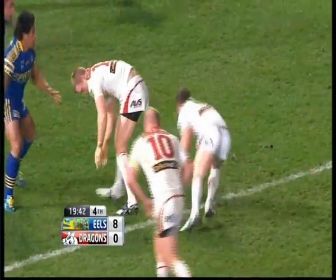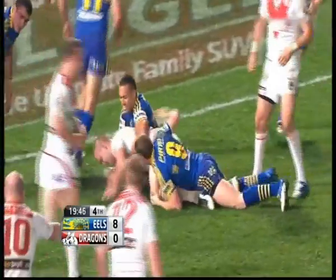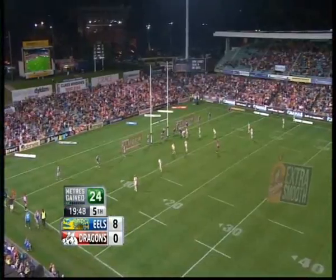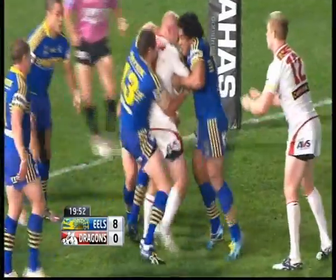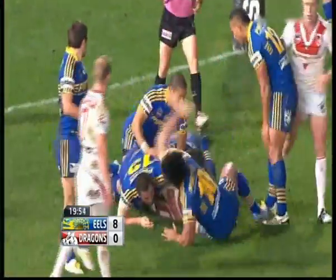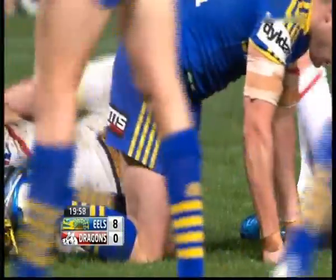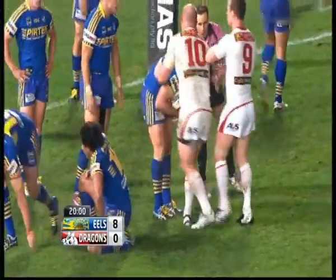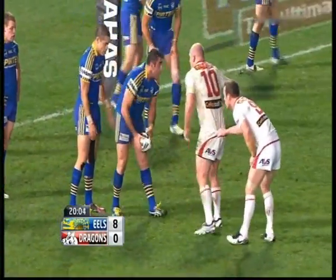10 metres out. Played back for Young, and he goes to Dan Hunt, and Hunt is tackled by Keating. The try line is only a matter of a metre away, and it's gone to Wayman, but they meet him right on the ad line there. Moy and Smith, and it's a turnover, so it's good on-line defence from Parramatta. The first time they've been tested.